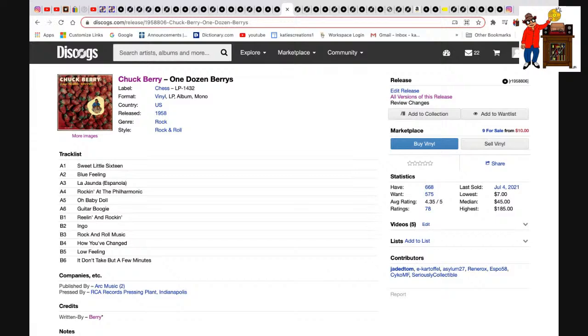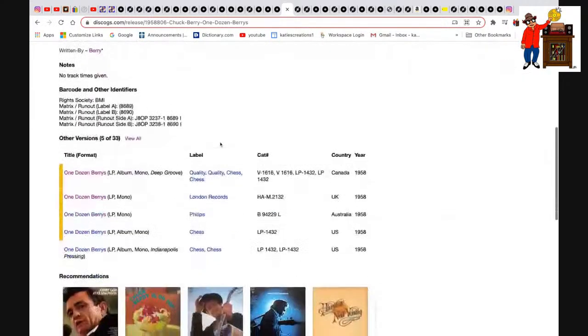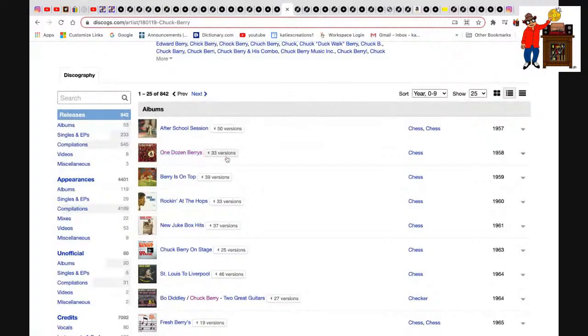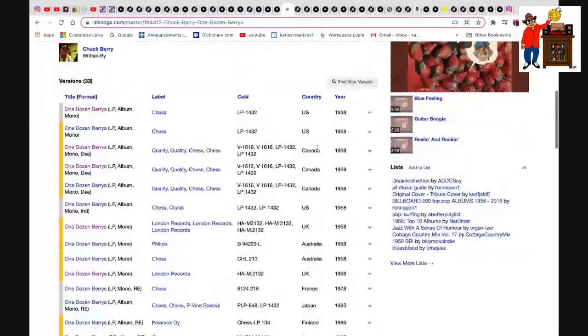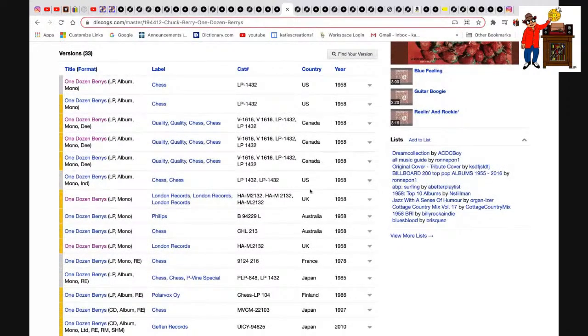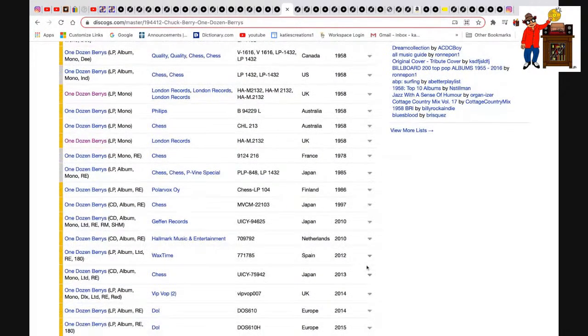Now, the original was on a UK press, which we're seeing here. And let me show this here. If I click on Chuck Berry, you'll see that there are 33 different versions of One Dozen Berries. So that is where looking at these details really matters, because now suddenly you not only have US pressings, you have Canadian pressings, UK pressings, Australian pressings, Japan, and they all came out in different years.